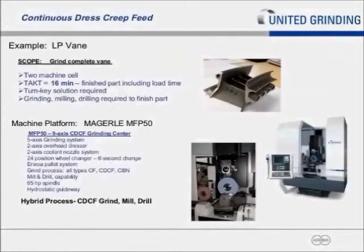So just to show you one example of a typical application, the vane there on the left is a low pressure vane. The scope was to grind it complete in one clamping, or excuse me, a 2-machine cell, one clamping per machine. The target was a 16-minute takt time, and a turnkey solution was required with grinding, milling, drilling for a finished part. And the primary driver was the continuous dress, obviously, because we had a lot of material on the ID and the OD. This part had very heavy gates. It was a Rene material, which made it also a difficult alloy to grind.